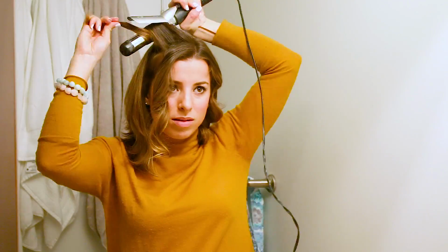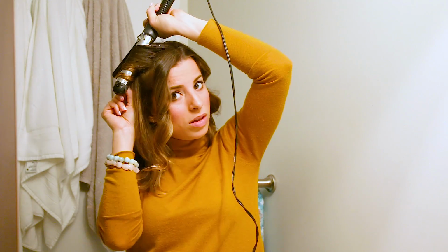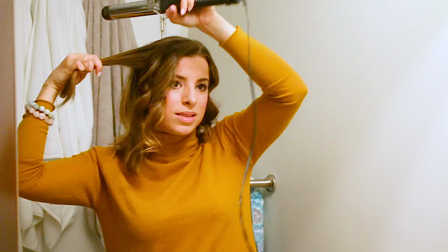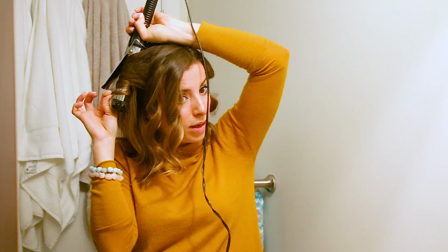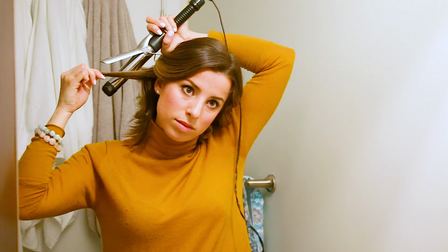So now I'm just curling my hair. Usually at this point, I might be listening to a podcast while I get ready. I just find it kind of boring sitting in the bathroom doing my hair, so I usually like to be distracted by either a YouTube video going on my laptop or a podcast.